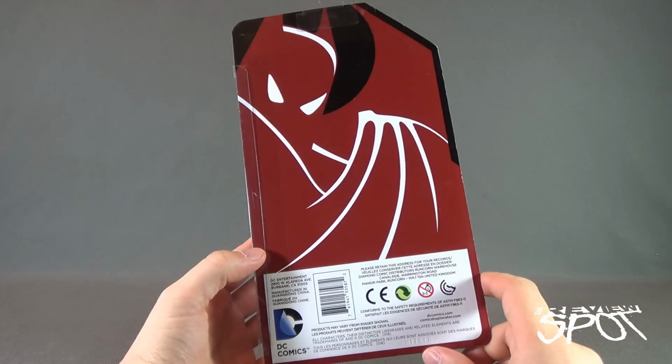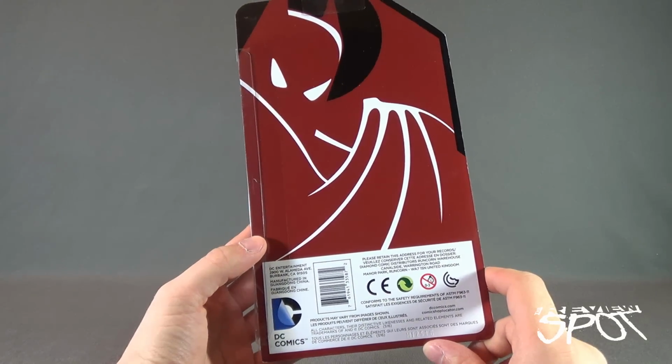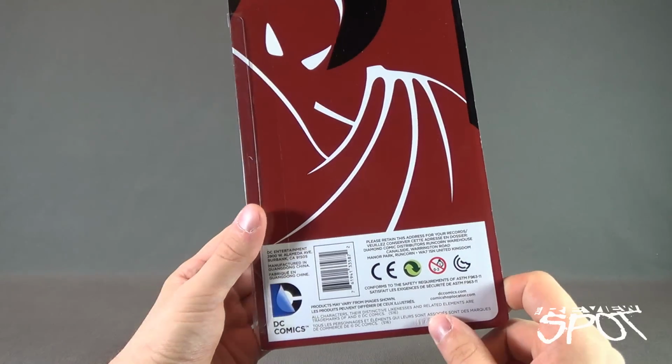Spin around the back of the package, you won't find anything. Nothing. No read-ups, no nothing, but if it saves costs on producing this and gives us more figures as a result, this doesn't bother me at all.